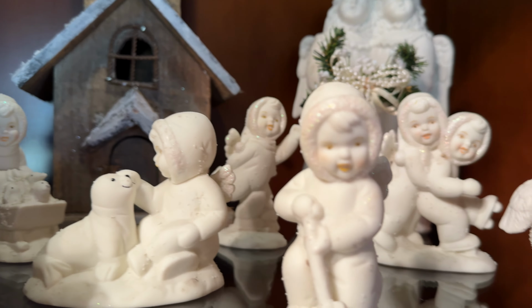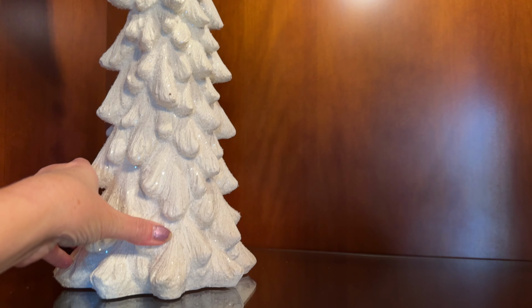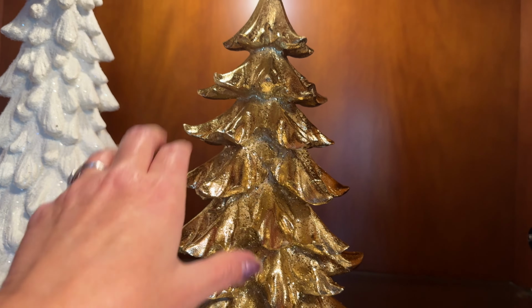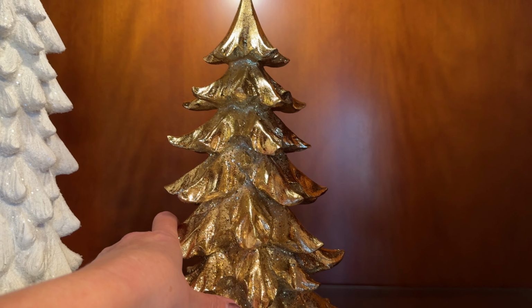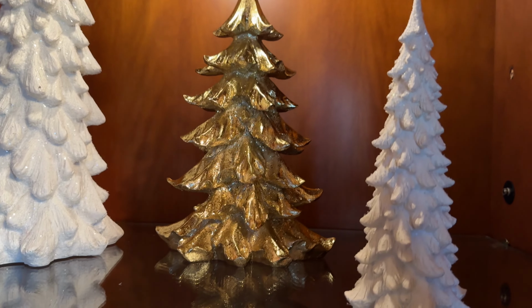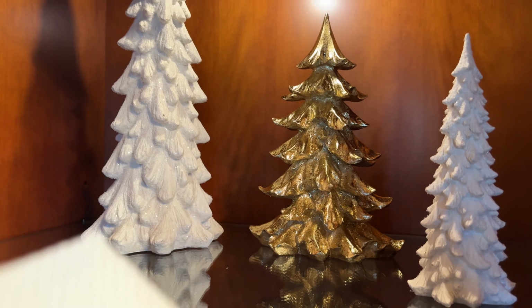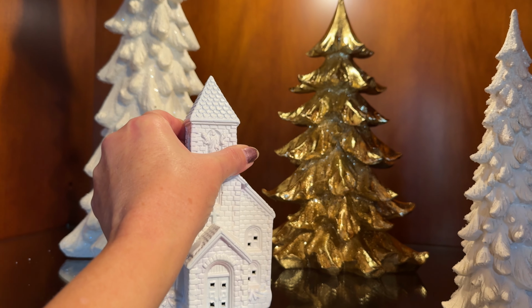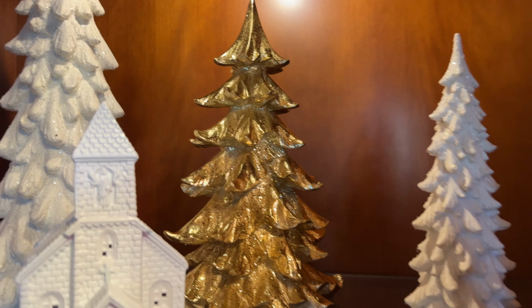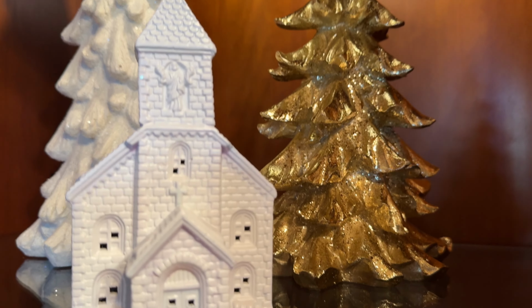To mimic the shelf on the other side of the entertainment center, I added this tall white tree, and then I'm putting the second gold one that came in the set from Home Goods, and then another little miniature white tree. And then I decided to spray paint one of the churches from a Village set that we no longer use. I painted it white to coordinate on this side to bring some more churches to this corner of the entertainment center.